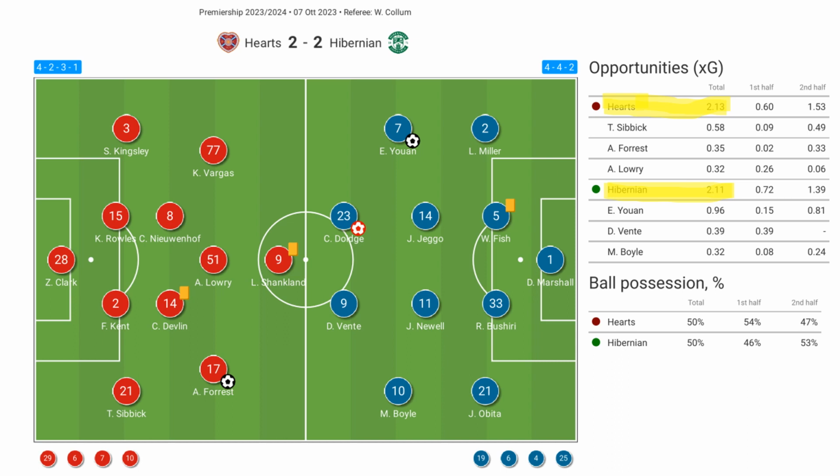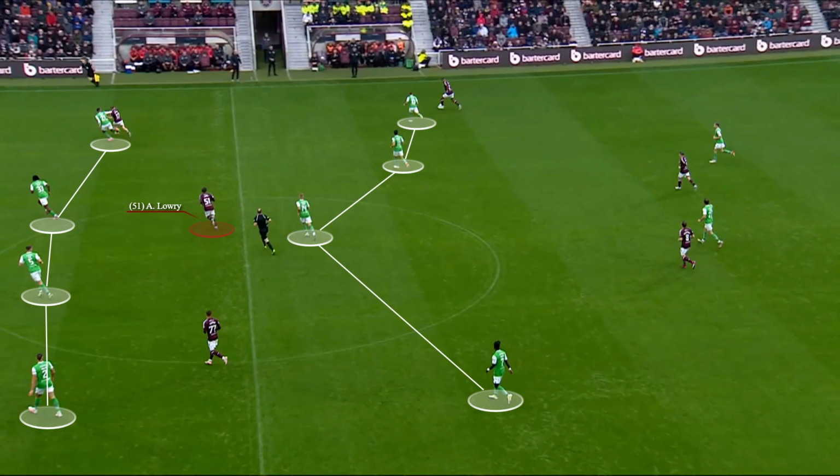Hearts went 4-2-3-1. And that number 10, or should I say number 51, Alex Lowry, was going to be key in the opening phases. Lowry just loved playing in between the lines. You can see the Hibs two banks of four. He's found space in behind there. He did that all afternoon.